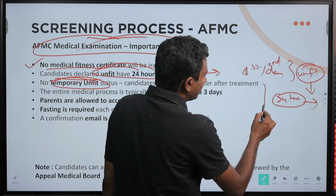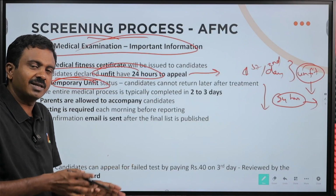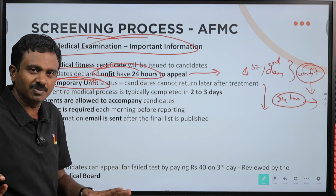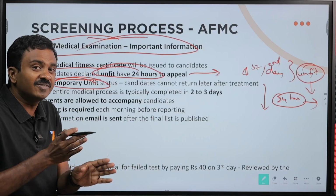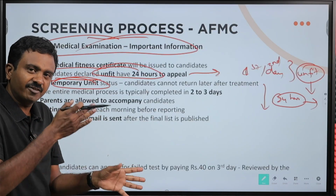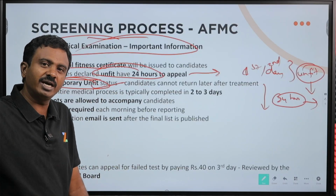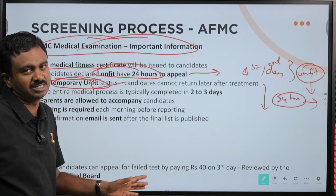You can't say that I am overweight now, I will go back and come back after 1 month and then join AFMC. That is all not possible. You have to be fit on that date. If there is a relaxation in the criteria itself, they will tell you that. Within that, if you are there, you will be considered fit. But temporarily, I am unfit, but 2 days later, I will go exercise and come back, all this is not possible.